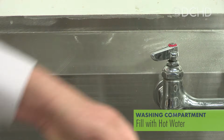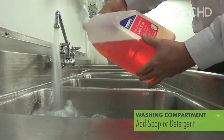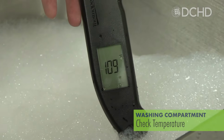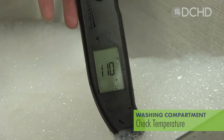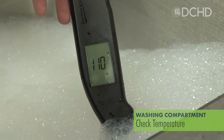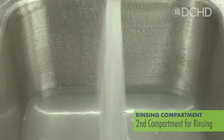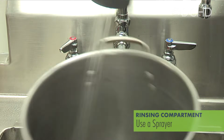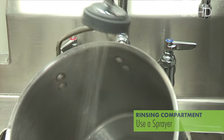Fill the compartment with hot water and add soap or detergent to make the wash solution. Use a calibrated thermometer to check the water temperature, which should be at least 110 degrees. The second compartment should be filled with only water to rinse the dishes. You can also use a sprayer to rinse in this basin.